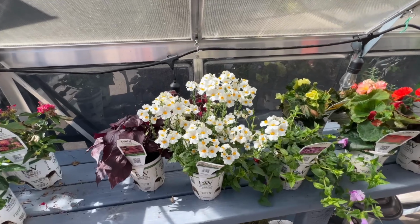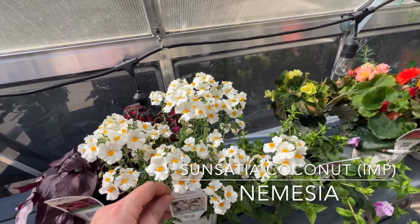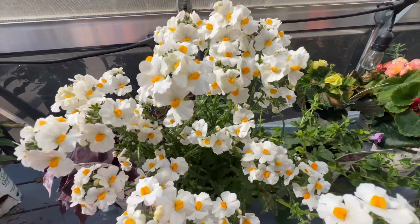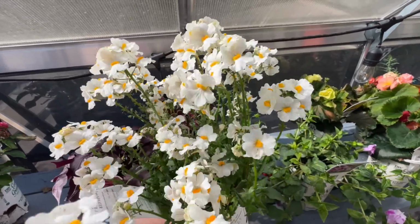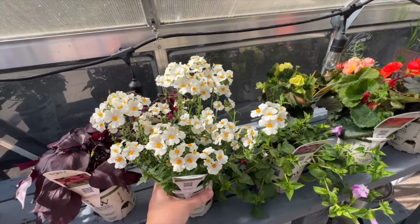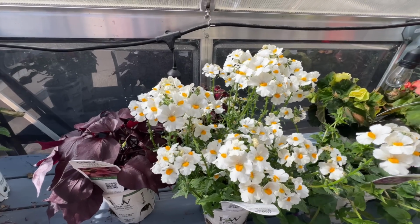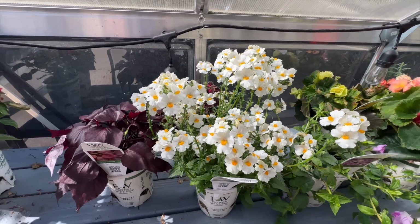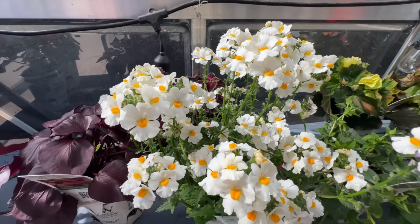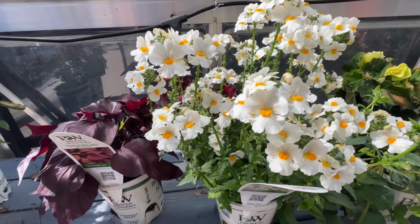Then we have another improved variety. This one is Sunsatia Coconut Nemesia. You guys, look at this plant. Like, are you kidding? This plant is fantastic. It's been sitting in my hot greenhouse and it is happy as a clam. So fantastic about that. So basically they said this improved version amps up its flower power, improved heat tolerance, yes, and more persistent color throughout the season, is what they say this one has.